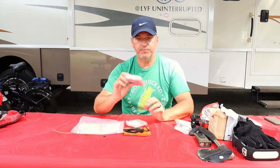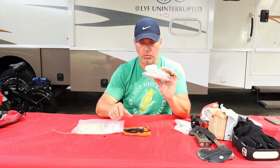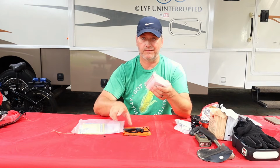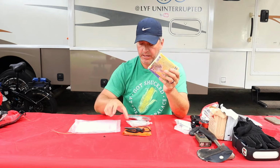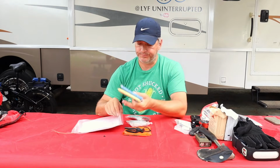And some space blankets. Got 2 space blankets. They'll keep you warm, lightweight, compact. That way you're not having to carry big blankets that might get wet or soaked. That, obviously you don't want that to happen. And a couple of ponchos. I think it's super important to have something that when you're out that will protect you from weather.